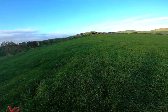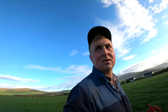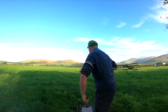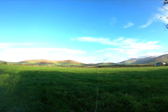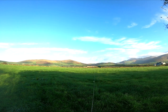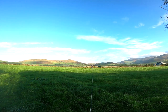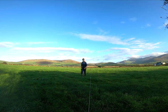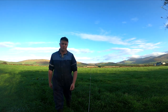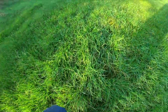So what I'm going to do is give them half this field. I have my own ways of doing grazing, but I want to improve it. And set up the wire here now. Is it straight? No, it's not. But it'll do. That's still good covers of grass here, in fairness.